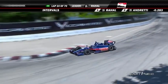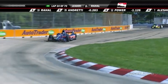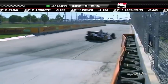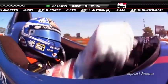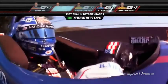So approaching the window for a Graham Rahal pit stop and a Marco Andretti pit stop, which would turn the lead over to Will Power. For the time being, it's Power, Andretti, and Rahal, 3, 2, and 1 here on Belle Isle.